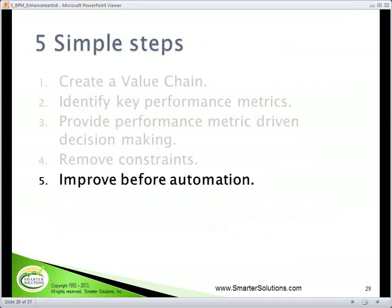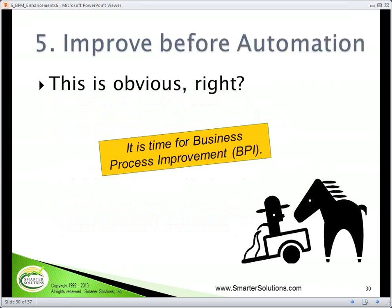This leads us to our fifth step, the last one of our five: improve before automate. Seems obvious, right? I think in our first webinar, we had some comments that we were talking a little too much about Lean and Six Sigma. Well, Smarter Solutions does have part of the business that promotes Lean and Six Sigma training and consulting. But it also means that Forrest and I and the company have a real belief in the benefits of improvement. Any process that hasn't been touched for a year or two probably can take a little enhancement.